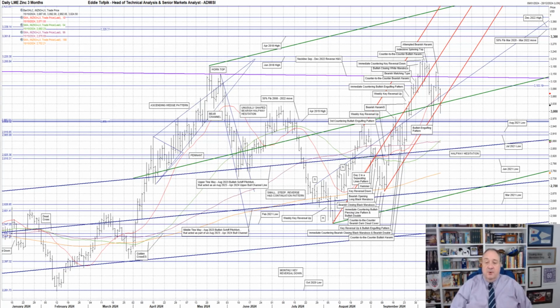Over the broken old dark blue upper time, currently at 28.41, of the May to August 2023 bullish shift pitchfork that subsequently acted as an August 23 to April 24 upper bull channel line. Then the short medium moving average, currently 28.46. The medium moving average, currently 28.77. A congestion band between 29.58 to 29.65, containing the April 2019 high at 29.59, and the big 50% Fibonacci of the big old 2008 to 2022 move at 29.65.